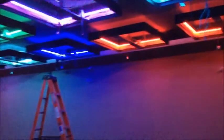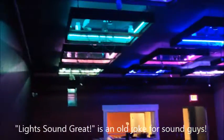So just like in the control room, we have accent lights for the clouds. And hopefully the accent lights will sound great. So there you go. That's that. That's looking back towards the control room. On this wall here, actually from this room, there's 48 tie lines that feed into the control room, which is pretty cool.